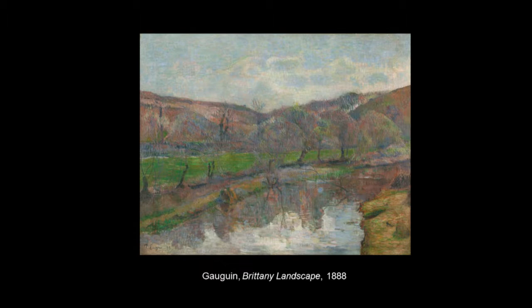The various compositions were documented using a combination of imaging techniques and analysis of cross-section paint samples. Here you see the X-radiograph of Brittany landscape, and actually you see 2 X-radiographs. This is actually the X-radiograph, and I've outlined the forms here just so you can see more clearly the underlying images. In the image on the right, the lines in 2 different colors represent 2 differing underlying compositions.